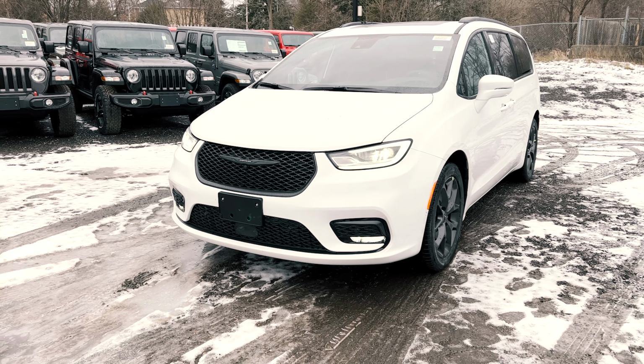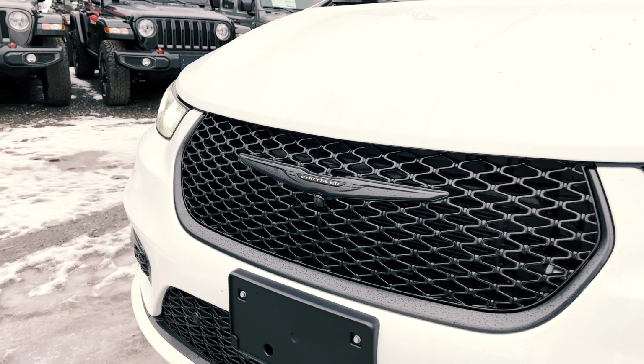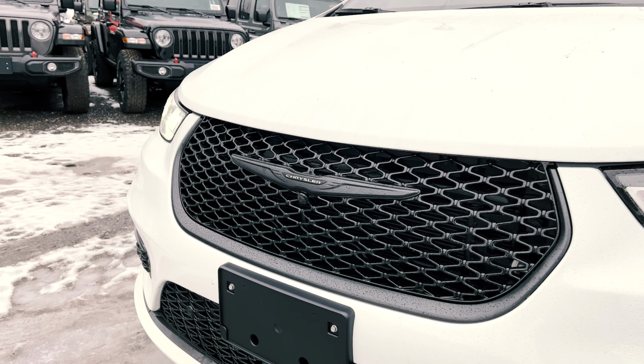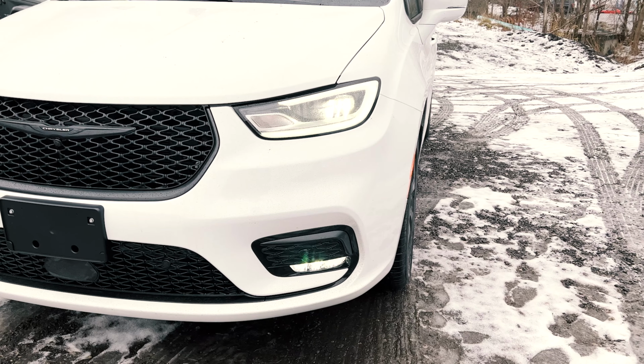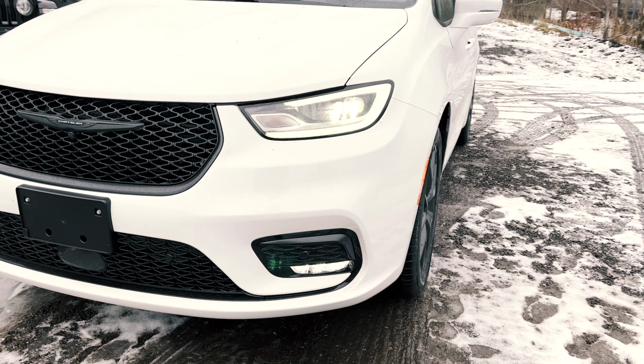LED fog lights. And if you move into the upper grille area, not only are you going to get this nice unique style of a grille, you've also got your badging blacked out with your front facing camera right below that. And then you also have your LED headlamps, which just look really nice on the Pacificas.